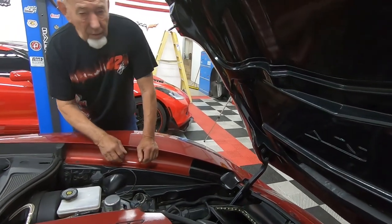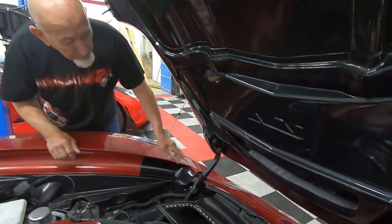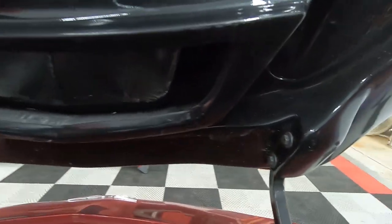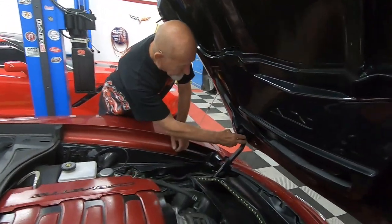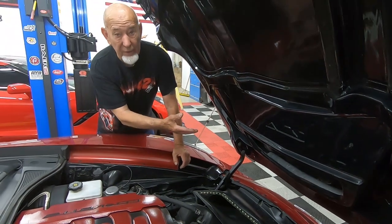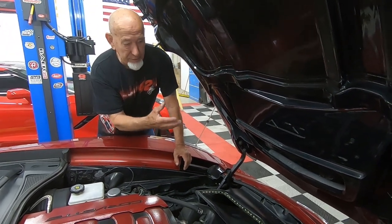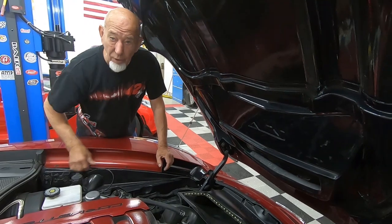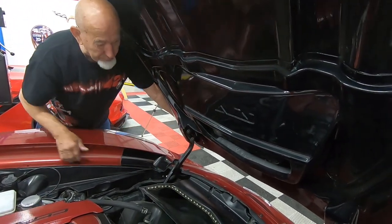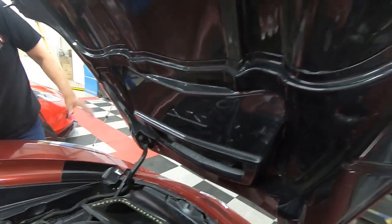So go ahead. On your original hood, there's only four bolts. This one, and two on the other side. Them are the only things that hold the hood on. Okay. So that's what you need to do, you'll take them four out. It's best to have someone help you with this, even though the thing only weighs 13 pounds. It's still nice. You don't want to drop the hood on the front of the car. Right. So have somebody help you take these out. These are like half-inch bolts. Real easy. Then to take the hood completely off.